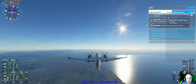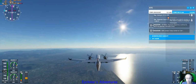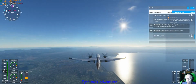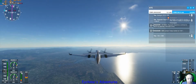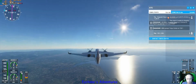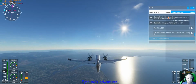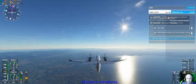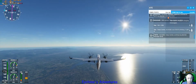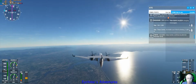Beechcraft Golf Sierra Kilo, contact Tokyo Center on 126.1. Acknowledge. 126.1, Beechcraft Golf Sierra Kilo. Tokyo Center, Beechcraft Alpha Sierra X-ray Golf Sierra Kilo is at 9,100 feet, climbing 11,000 feet. Beechcraft Alpha Sierra X-ray Golf Sierra Kilo, Tokyo Center, continue as planned. Altimeter 29.92.